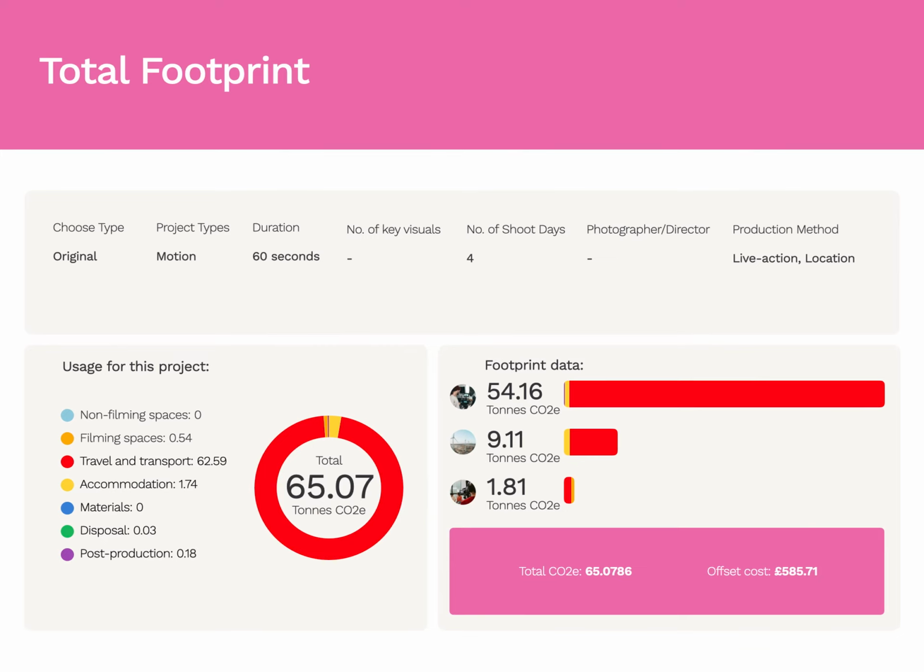In total, this project comes in at just over 65 tonnes of CO2e, and this is for 60 seconds worth of content. If we compare that to BAFTA Albert's average of 5.7 tonnes of CO2e for an hour of broadcast television, it gives us some idea of the impact that some advertising projects have in comparison to the content that they sit between.